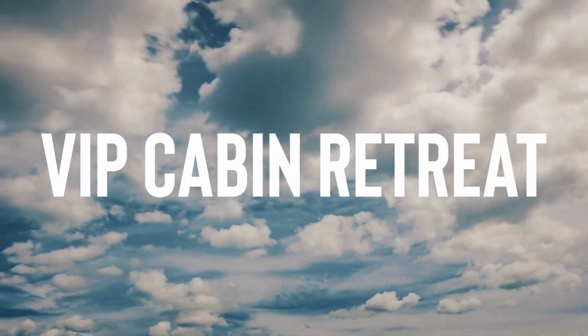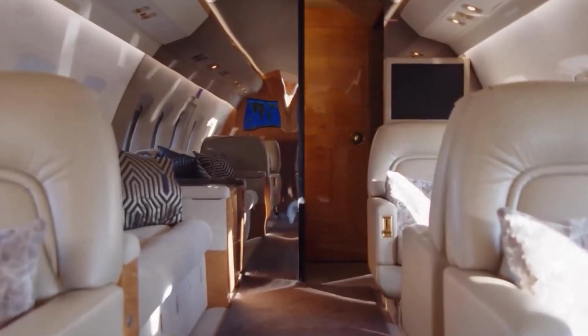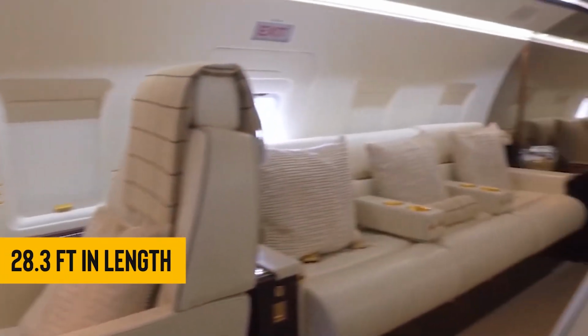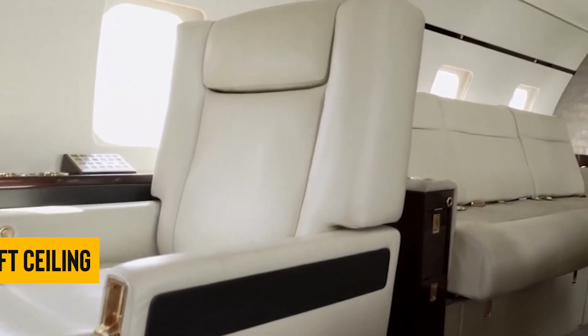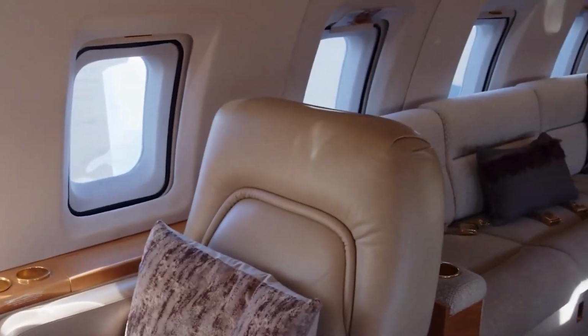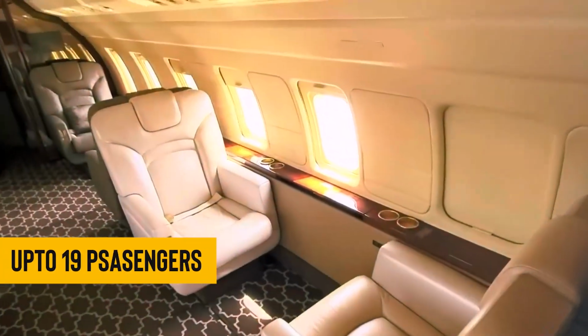VIP cabin retreat. Let's talk about what makes the Challenger 600's cabin a standout in the world of private jets, shall we? First off, this cabin is roomy. With about 28.3 feet in length, 8.2 feet across, and a 6.1-foot ceiling, there's more than enough space to stretch out and relax. Typically, it welcomes between 9 to 12 guests in absolute comfort, though it can fit up to 19 folks if you need to pack the squad in.